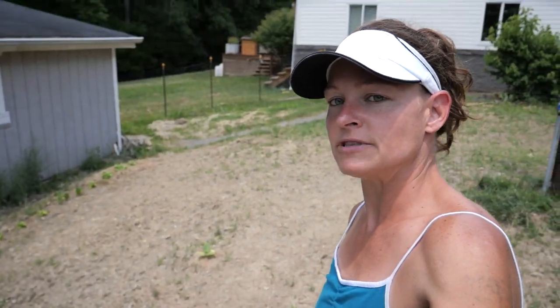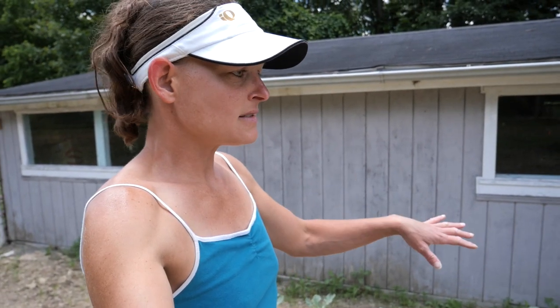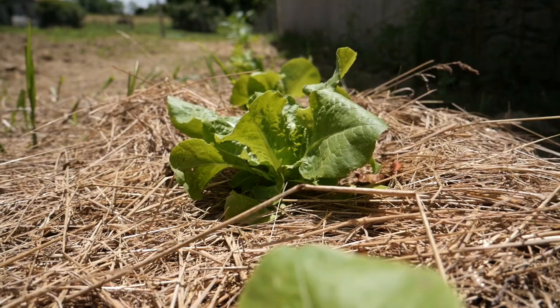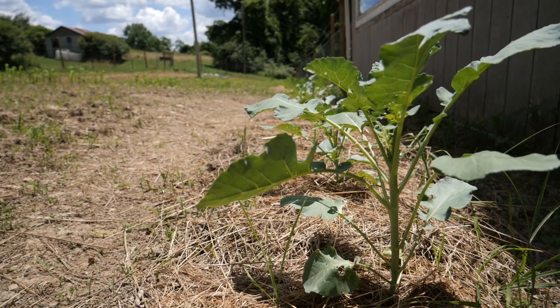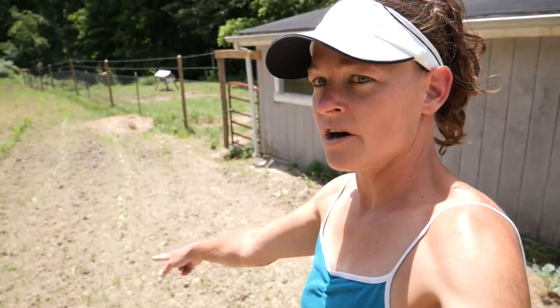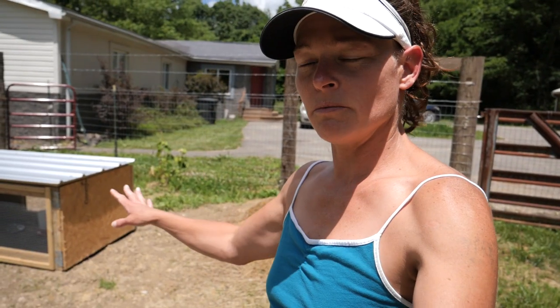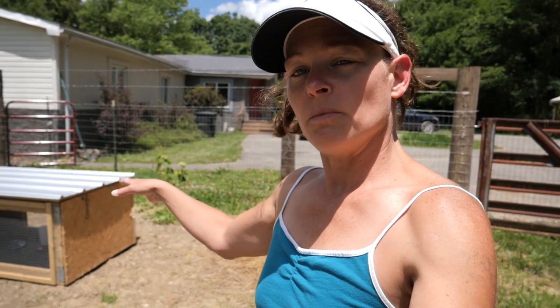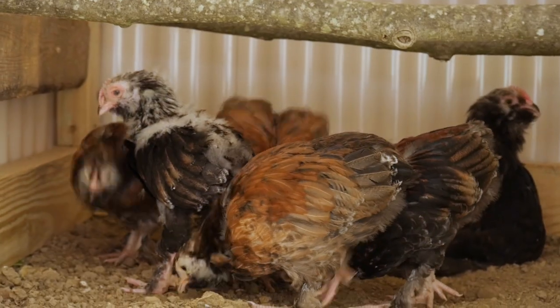Right here, I have two tobacco plants. They're growing. Slowly, but they're growing. Surprisingly, my lettuce and brassicas were looking pretty sad, but actually they have really bounced back and have been growing really well lately. My sunflowers are coming up. Did two rows of sunflowers here, and we've been bringing the baby chicks out and putting them in their new little coop that we made.